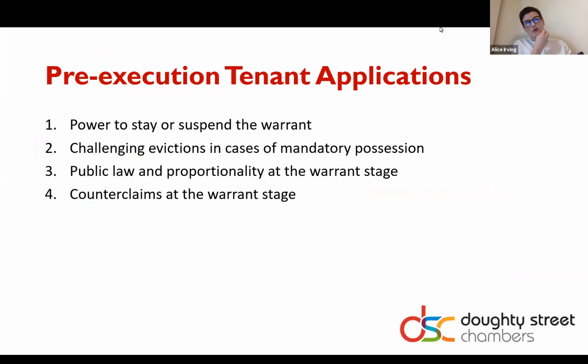So this is just an overview or a roadmap of what I'll be covering today, because after all, I am a barrister, so there are 4 points I will be covering. We can pop on to the next slide, please, Jim.